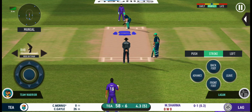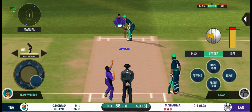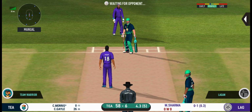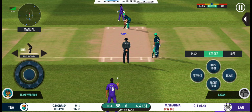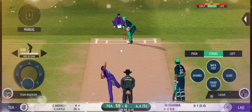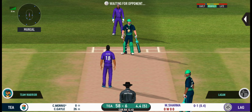Missed that completely. He had no option but to go for it at this stage of the match. Oh, didn't have a clue about that one. Would have been frustrating having missed out on the last one. Plays and misses.